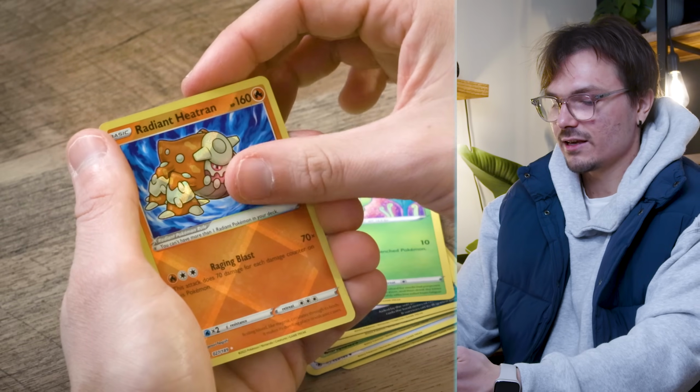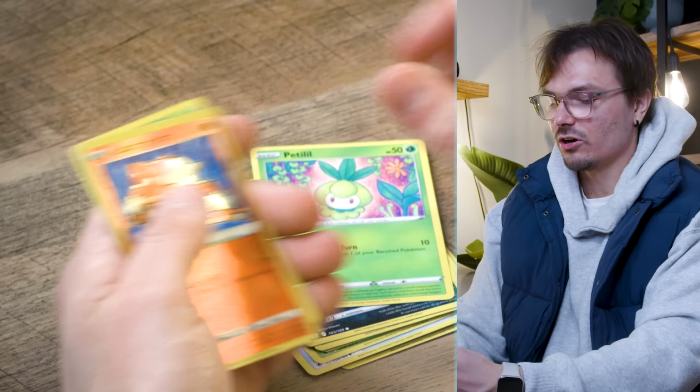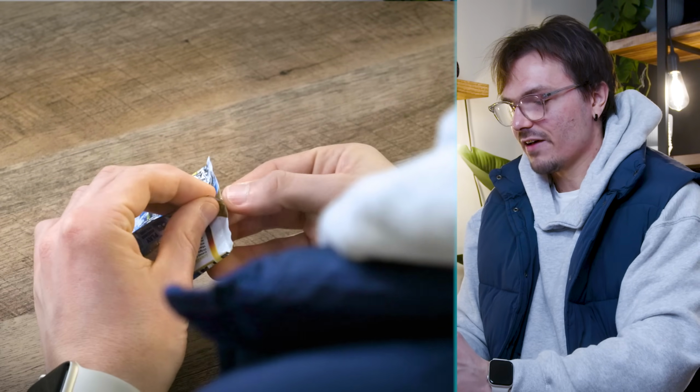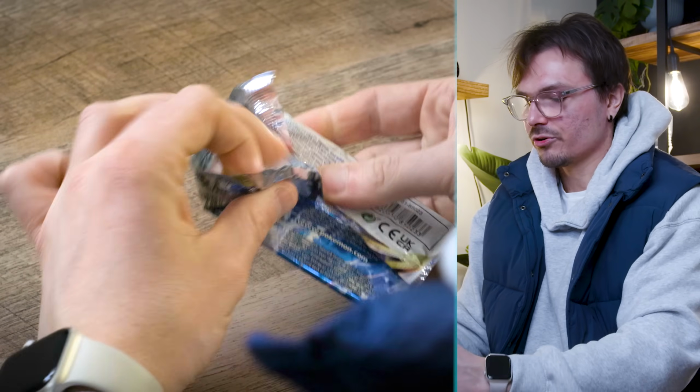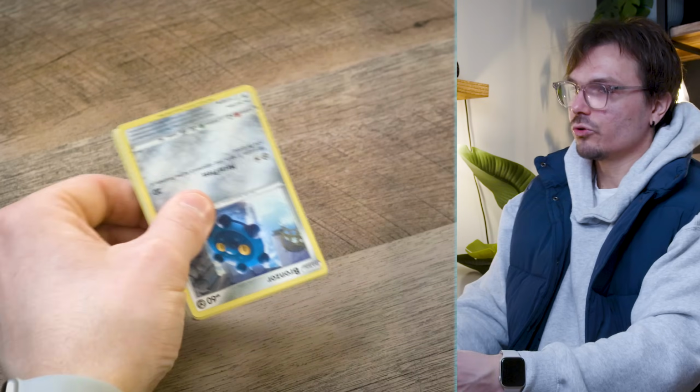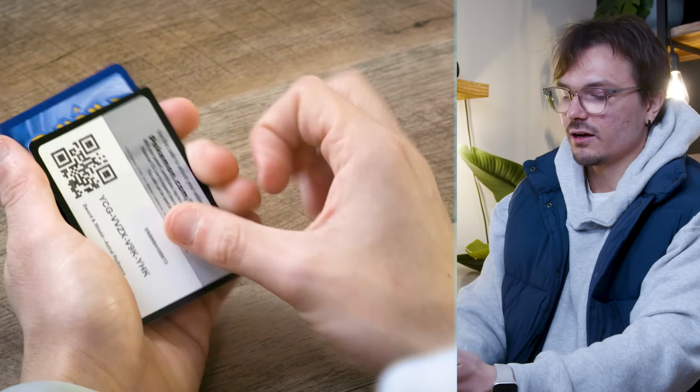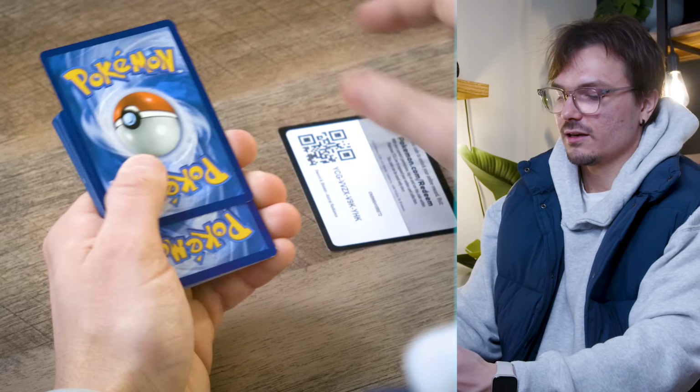Petal, Radiant Heatran, and Leafeon. Nothing too special there. Did like Astral Radiance. Astral Radiance was a weird one because it just kind of decided out of nowhere, hey, I'm gonna be a valuable set. No one kind of predicted that Astral Radiance would climb the way it did, but of course it did. So here we go with our code card. And there it is, and our pack trick.